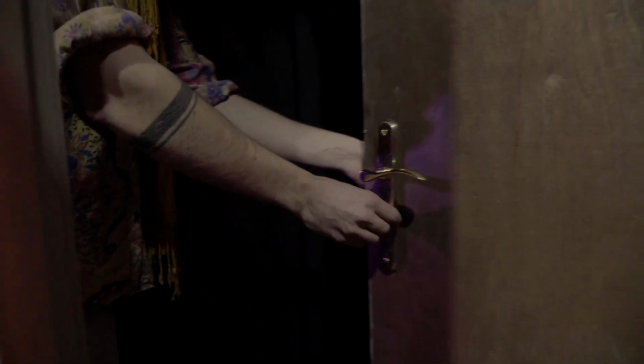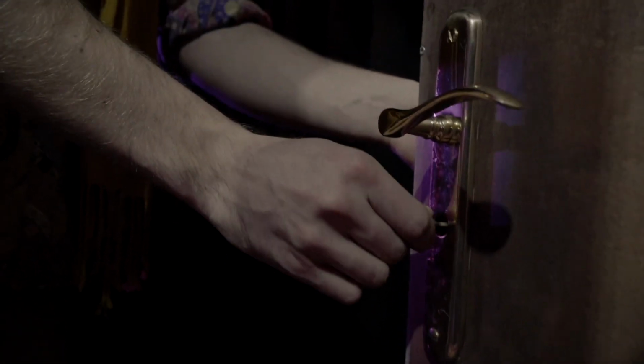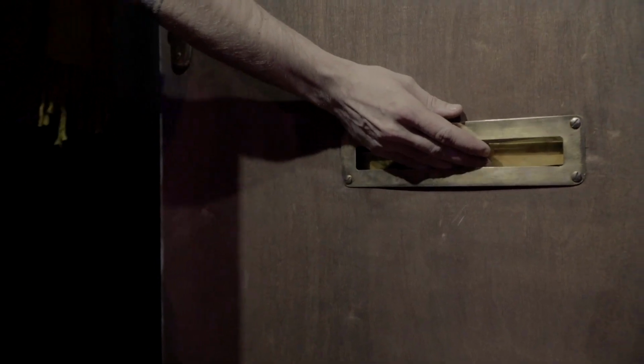I built a door synthesizer. Synthesizers are really hard to understand sometimes. They have a lot of knobs and things and they can look really intimidating. But a door is something that basically everyone can understand.